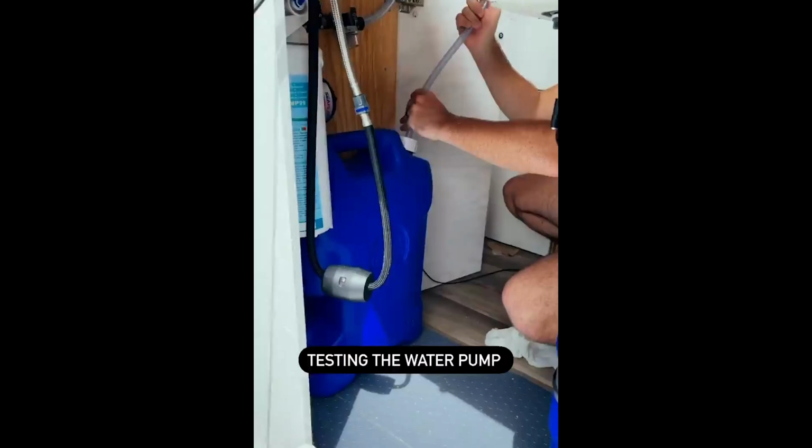And then it was time to fill our water jugs and test my plumbing. The first time that I had ever done anything with plumbing.